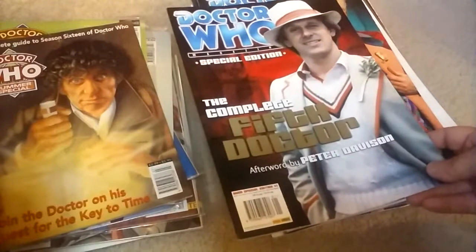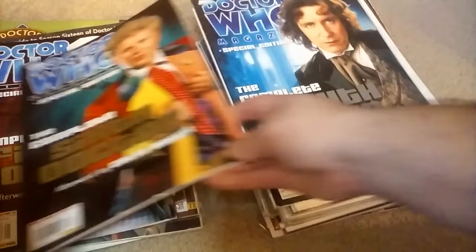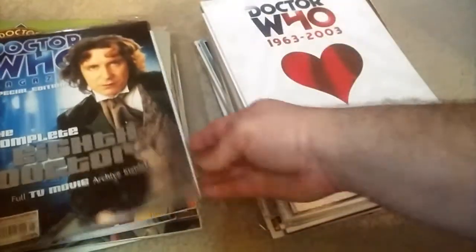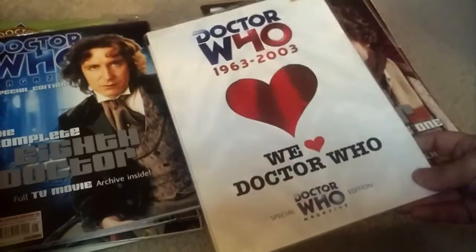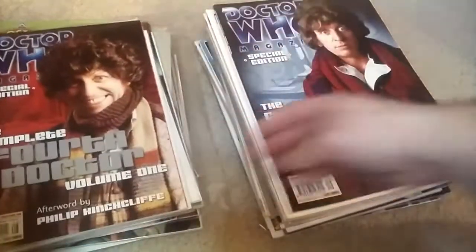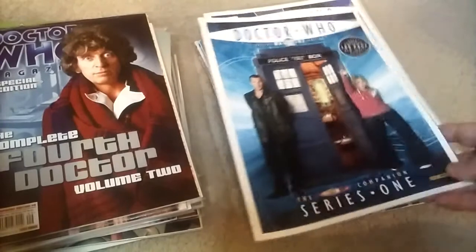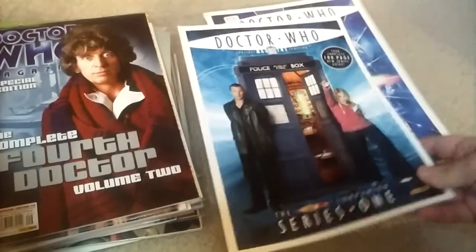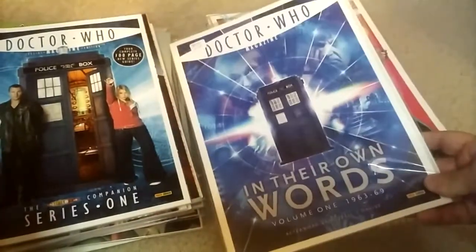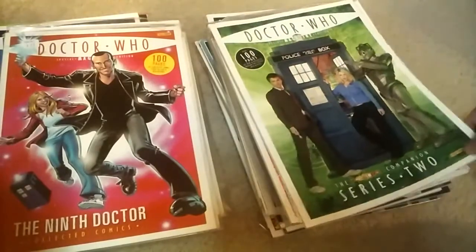So the complete 5th Doctor, the complete 6th Doctor. I'm missing a bunch of these, maybe about half of them. Complete 8th Doctor, I bought that when it came out, as well as this one. And these are pretty cool, these special editions. They'll have a theme. So the whole issue, and they're kind of like bookazines is what they call them. The whole issue will be about one topic. So it's a lot more focused, you know, there's not like letter pages and stuff like that.